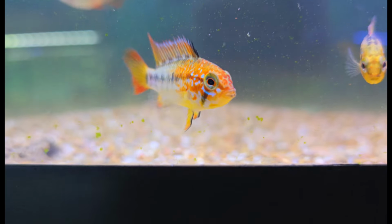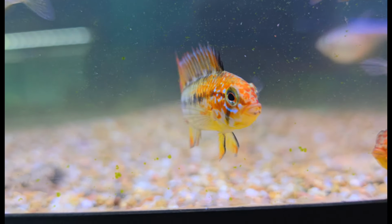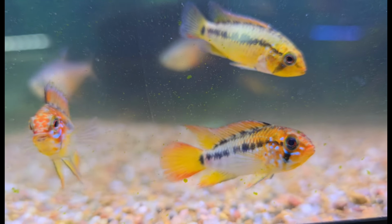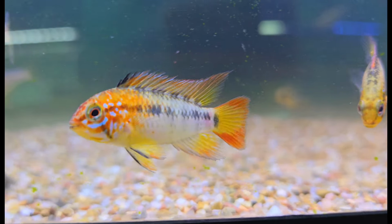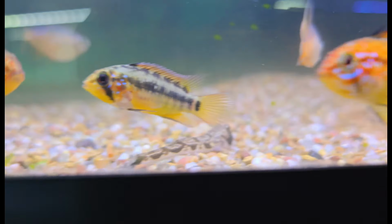Another thing I'm incredibly happy to see back in stock, because I was very sad when we ran out, are these absolutely stunning looking Epiplatys MCM Eyes, the super red form. Really, really awesome. Both the males and females are very pretty fish. Super happy to have these guys back around. There's just some exceptional looking individuals in this group. Love to see it.